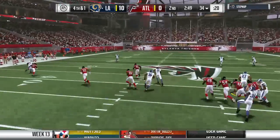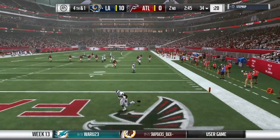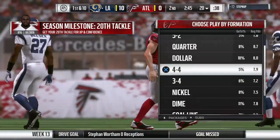His first punt, 48 yards. This one looks equally as good. And this one hits at the 3 and then bounds into the end zone for a touchback.